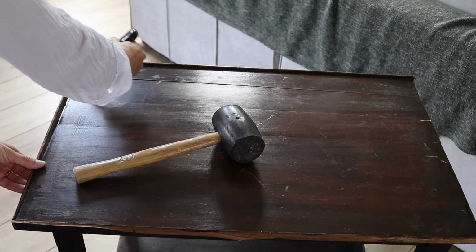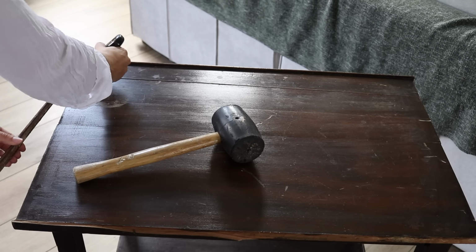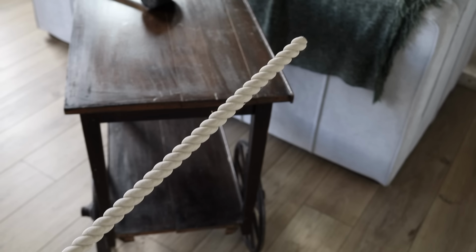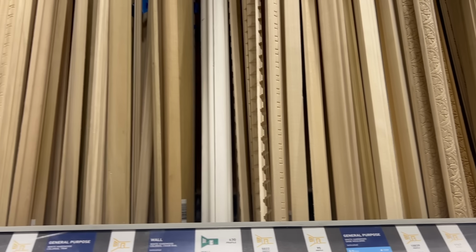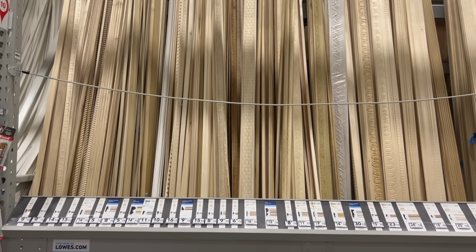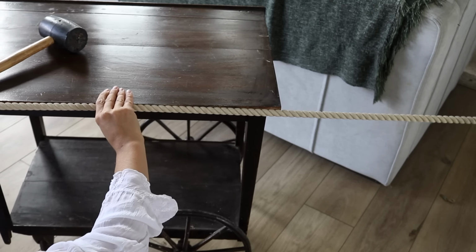To start off this project, I just removed all of the pieces of trim that weren't hanging on that great, because we are going to be going in with a little bit more of a detailed trim. There are so many different options at hardware stores for more decorative trim, and I feel like that definitely will fall in line with a more Anthropologie aesthetic. Just instead of picking something plain, you have the opportunity to make it feel a little bit more unique and special.